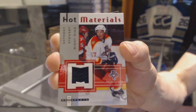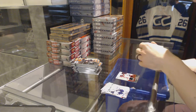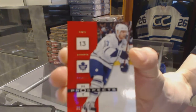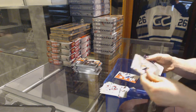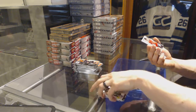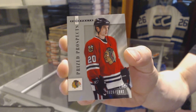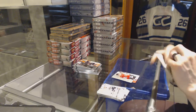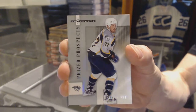All right, we start with a hot materials for the Florida Panthers, Anthony Stewart. We've got a base red hot numbered to 100 for the Toronto Maple Leafs, Max Sundin. We've got a prize prospects rookie numbered to 1999 for the Chicago Blackhawks, Brandon Bochensky. Now playing for Kazakhstan in the World Championships, because that's a thing. Prize prospects rookie numbered to 1999 for the Nashville Predators, Greg Zanin.